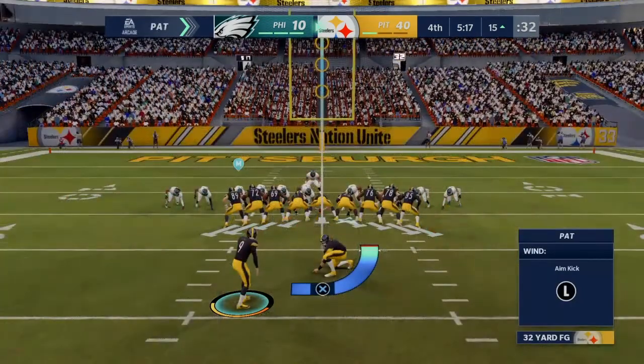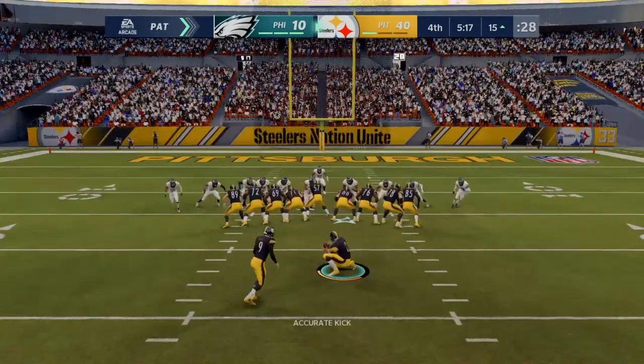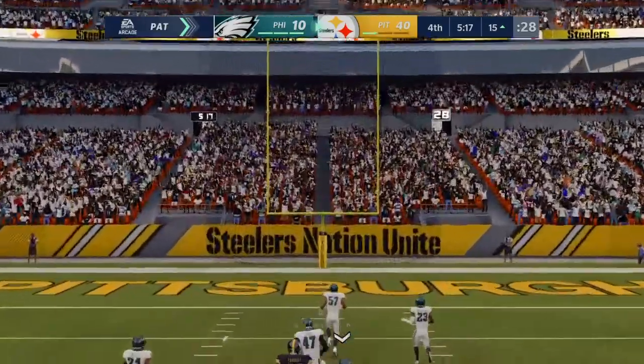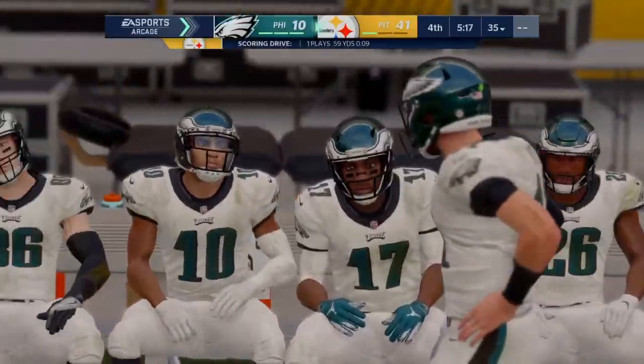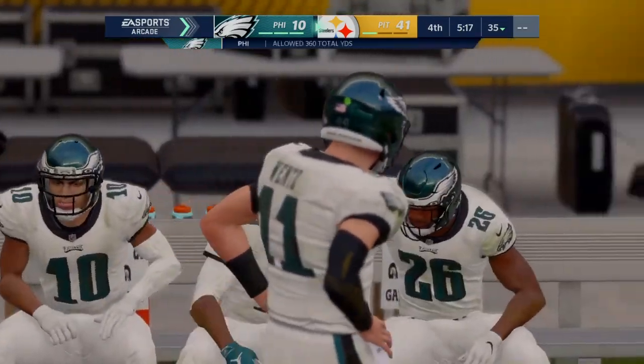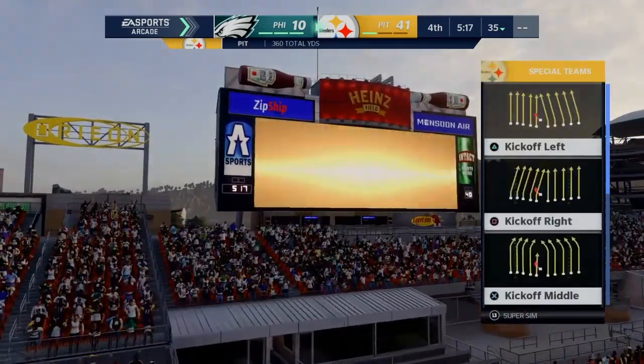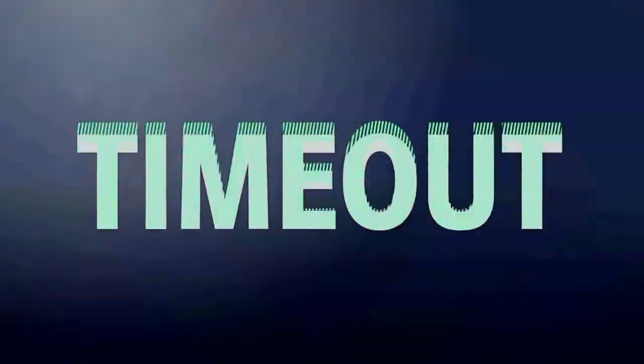Extra point now by Boswell. And he's been a busy man. 5 for 5 now as he knocks another one through to extend the lead. So they hit pay dirt on just one play. The long run, the scamper, and a very nice scamper into the end zone for the touchdown.